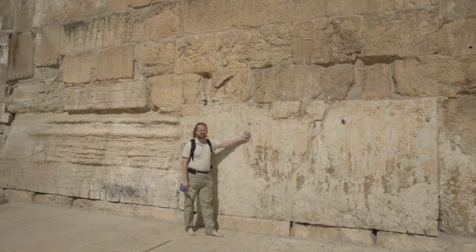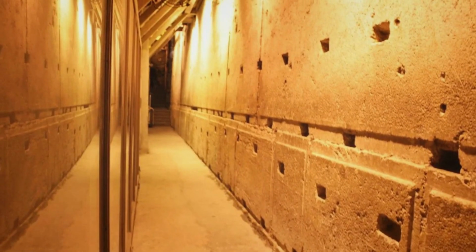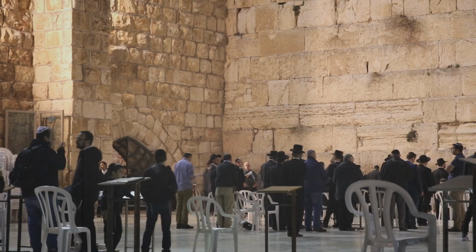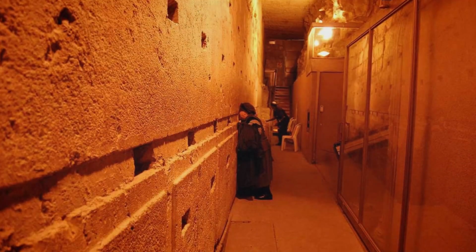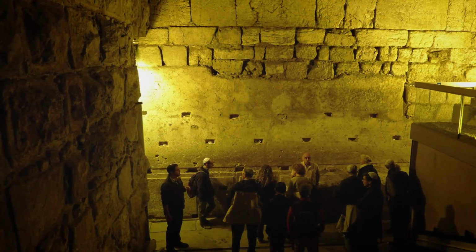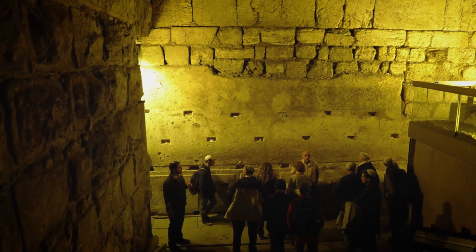The western stone is a massive block that forms the lower level of the western wall in Jerusalem. And this is another supermassive boulder laid in ancient times. It is considered one of the largest building blocks on the planet's surface. Its estimated weight is 570 tons.